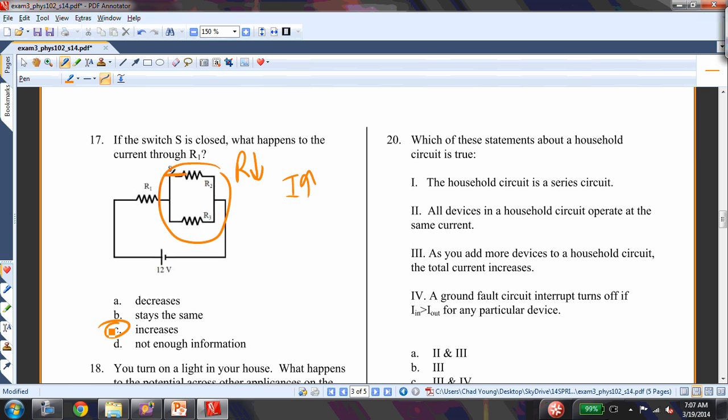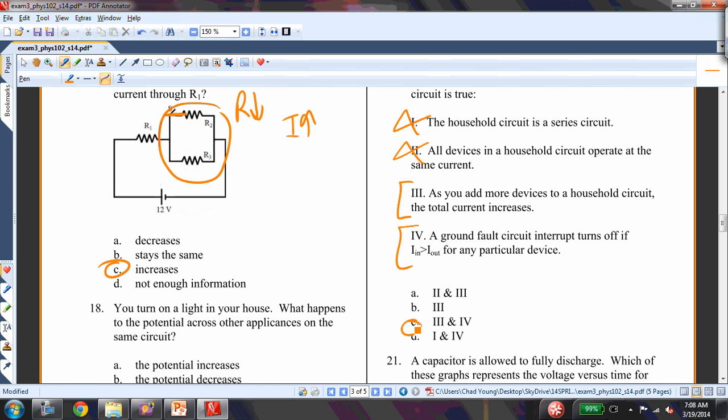Which of these statements about a household circuit is true? It's not a series circuit. They don't all operate at the same current. The total current does increase, and a ground fault circuit interrupter turns off if I in is greater than I out. And that's true too. So 3 and 4, C is the right answer.